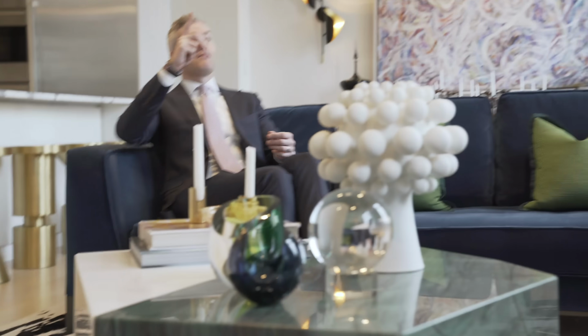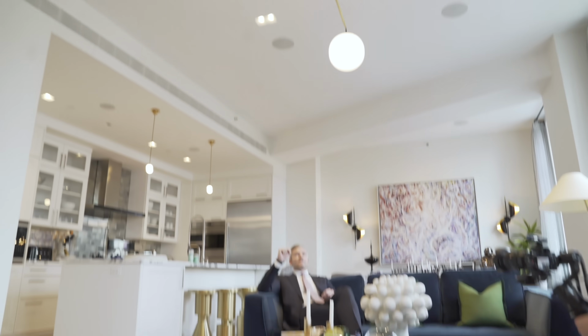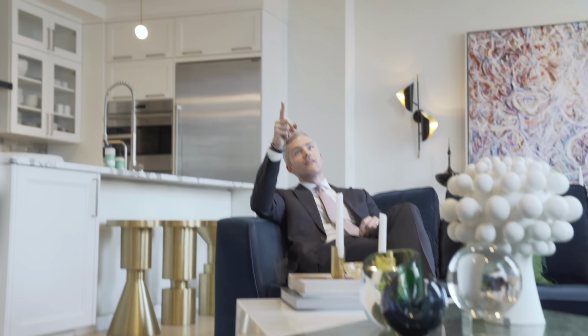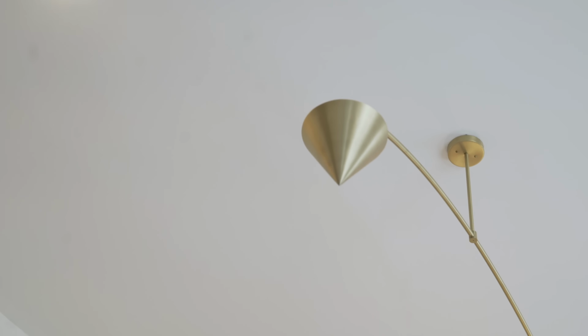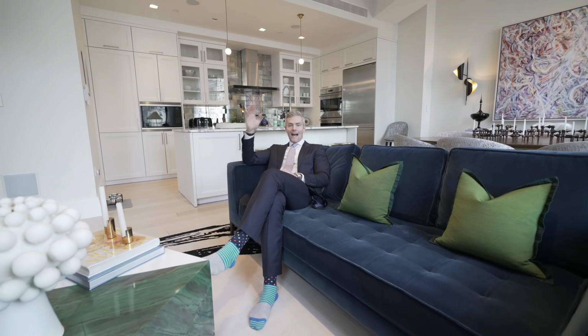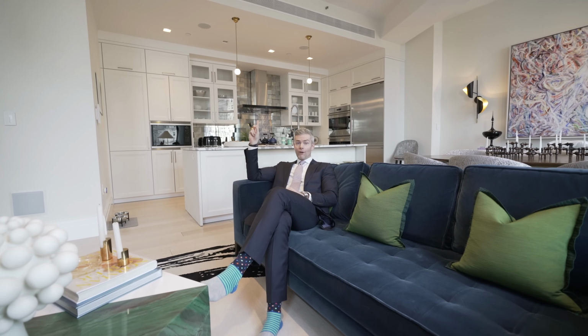And then look at this light above us. Look at the balance of that light. You've got the weight that's in the light, and then you've got the counterweight that's in the point over there. It almost looks like it is basically this upside down brass cone. It's just really cool. You just don't see that often. You've got really high ceilings. You've got gorgeous overhead lighting. You don't see that often in New York City.